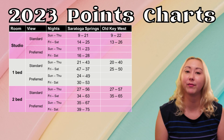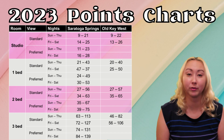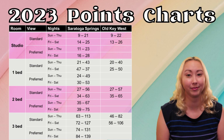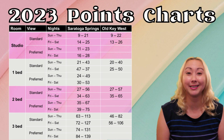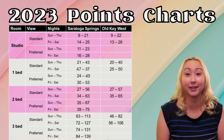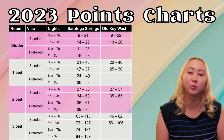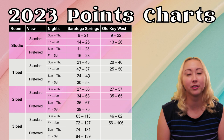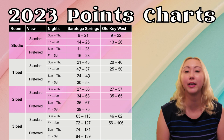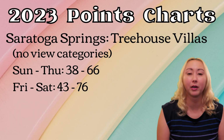For those 3-bedroom grand villas though, this is where you start to see a pretty big difference. The low end for a Saratoga Springs 3-bedroom is 63 points per night, whereas over at Old Key West, it's only 46 points per night. 46 points per night for 3 bedrooms is extremely cheap. Looking at other columns in this chart, you can spend 46 per night in a 2-bedroom or even a 1-bedroom pretty easily. But overall, the cost to stay for studios, 1-bedrooms, and 2-bedrooms is pretty similar between the two resorts, and then for those 3-bedroom grand villas, you're going to be saving a lot of points at Old Key West compared to Saratoga Springs.